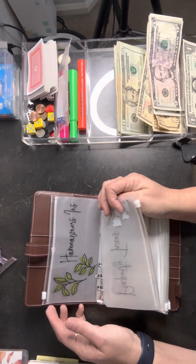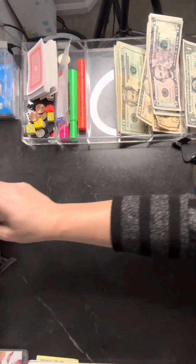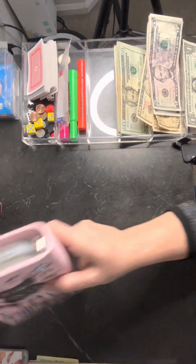And I'm gonna skip property taxes and homeowners insurance one more time, and then starting next week, we will start filling those up as well.